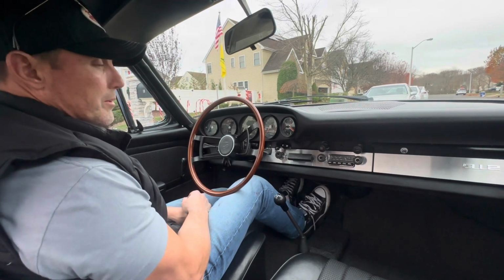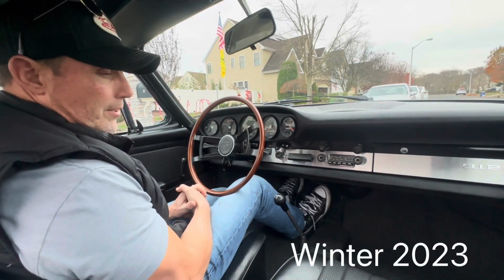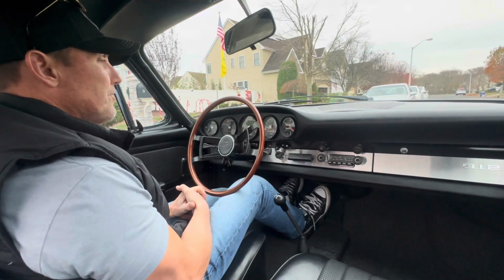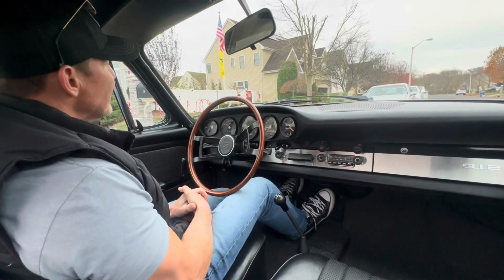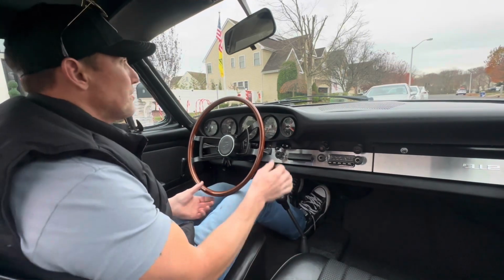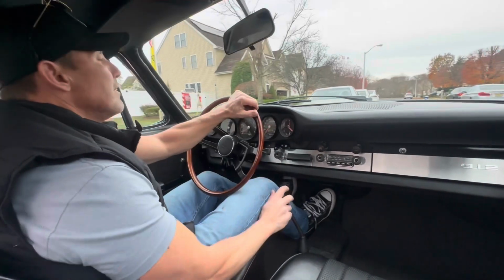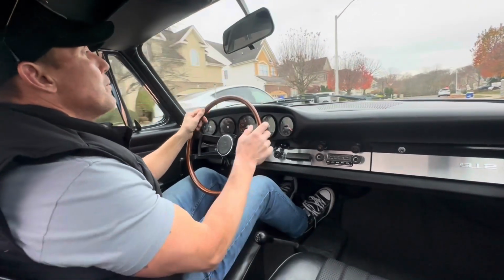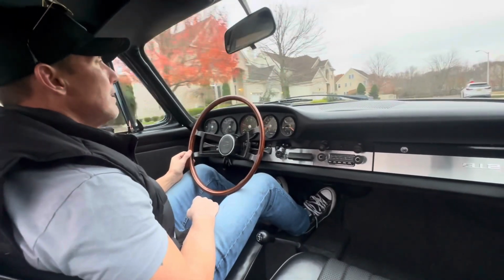I mean, this is a one-owner car. Technically, it's a two-owner car. A friend of mine purchased this car in the winter of 2024. He actually showed the car twice at concours events. Loves the car, but it's actually too nice for him to keep. So he asked me if I would assist with the sale, and I am extremely impressed with everything about this car, from the cosmetics, the quality of the restoration, and most importantly, the drive quality.